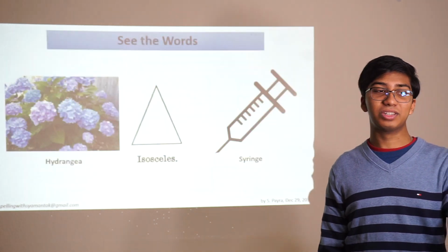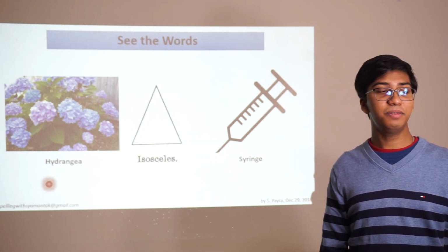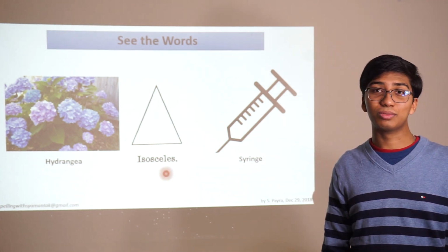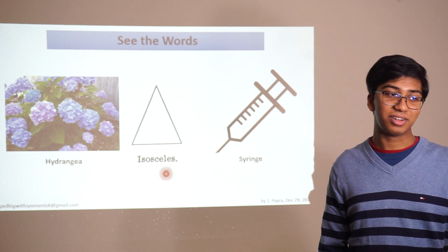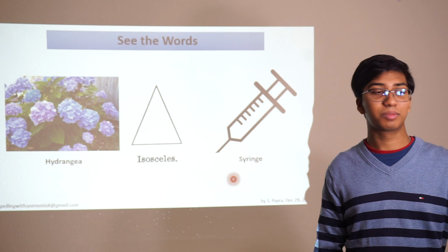And here are a couple pictures of them. Hydrangeas you may have seen, they're over here, this flower. An isosceles triangle has two sides that are equal in length, the third one can be different. And a syringe, the stuff they use at the doctor's office to inject medicine.